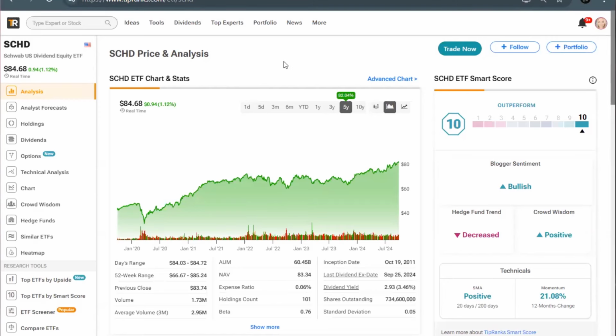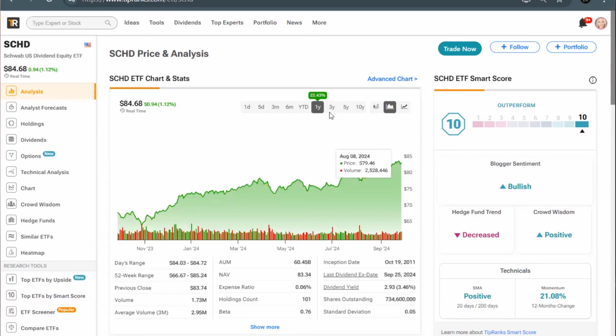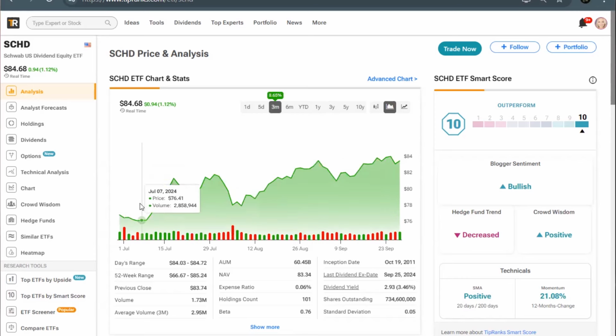Second on our list today is the Schwab U.S. Dividend Equity ETF. It trades under the ticker SCHD, currently priced just above $84 per share. Over the past 5 years, it has climbed 82%, up 22% in the past year, and in the last 3 months has gained 8.65%. Their expense ratio comes in at 0.06%.